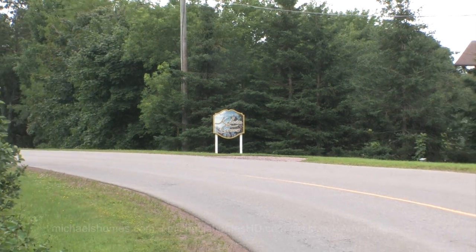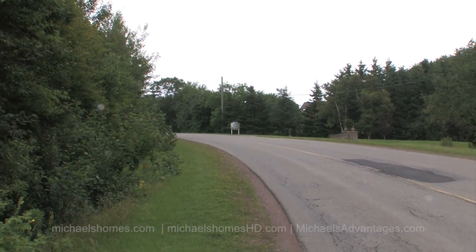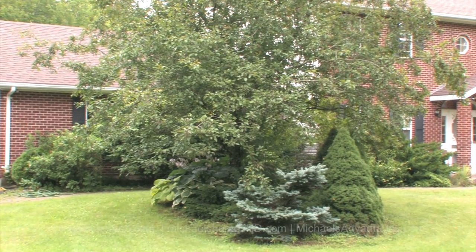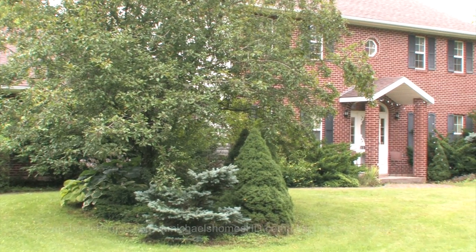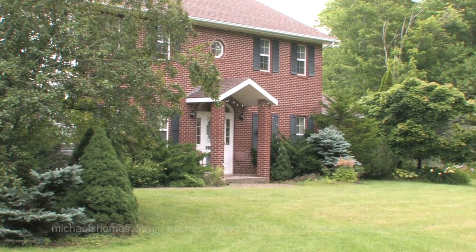241 Kelvin Road is almost 4,000 square feet. It's four bedrooms. It's located only a couple of minutes from the town of Kensington, 10 minutes east of Summerside, and it's located on a very large acreage, almost 6 acres. This is extremely unique if you're looking for a house close to town, but with the acreage of a farmhouse.